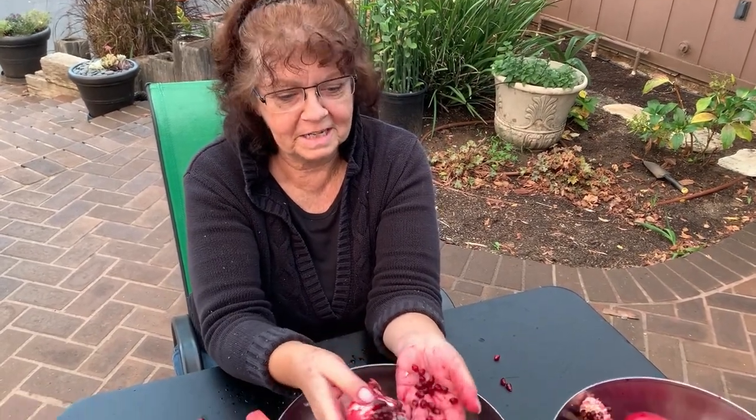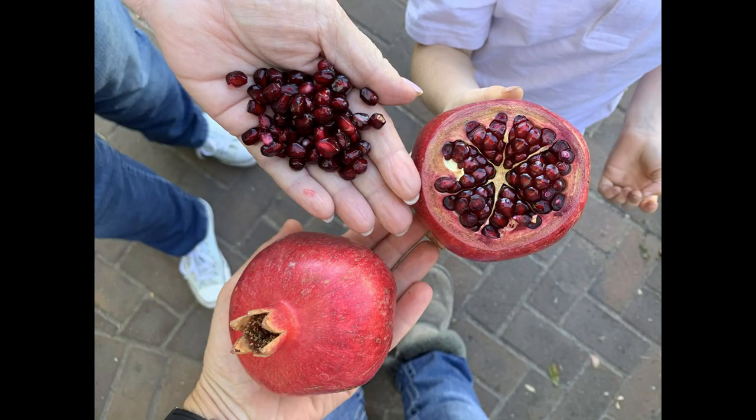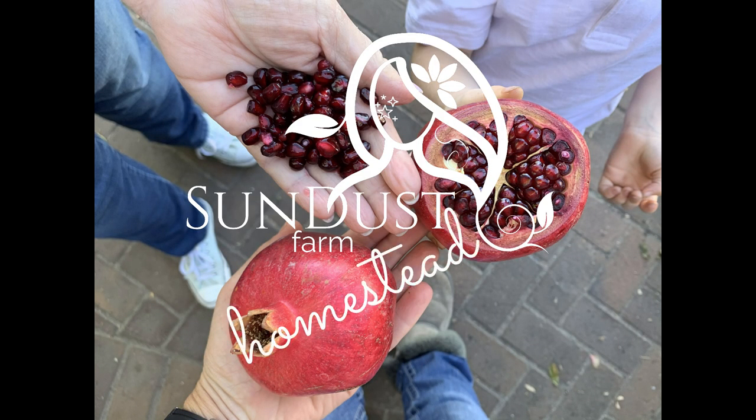Nothing says Thanksgiving like murdering a pomegranate. I have 2 hours before I have to go and pick up Penelope from school. I'll try and get her in the afternoon shots.